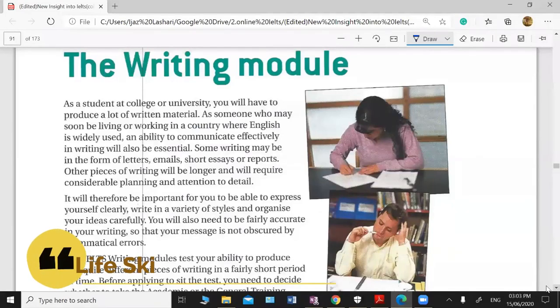Good afternoon, everyone. Today is the first session of our writing module. We will be covering writing in this session and in a couple of coming sessions so that you will have a complete understanding of writing. All right, Mariam, can you help me to read this part of the writing module?